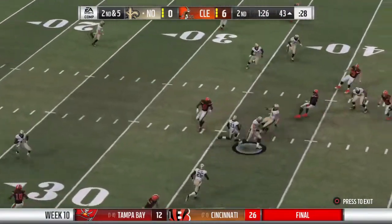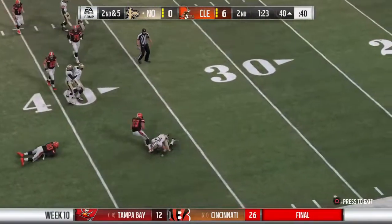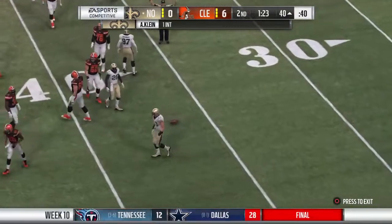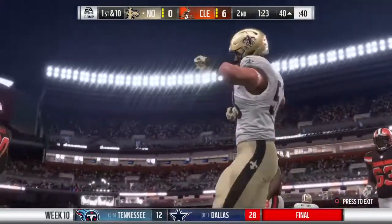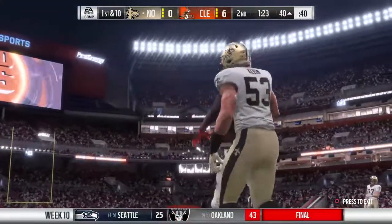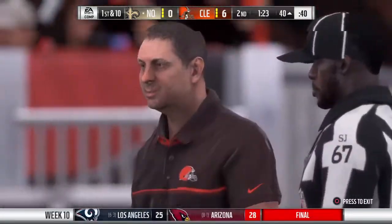Into heavy traffic, and it's intercepted. Picked off at the 35. And they will finally stop him as he's down to the 40-yard line. He had a little bit of the turnover bug last week, 3 interceptions. Not an absolute disaster, but another one here. Do you start to get a little worried?